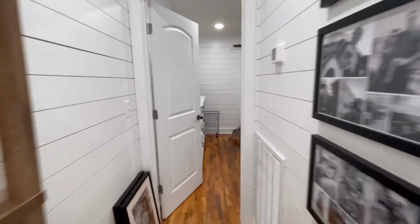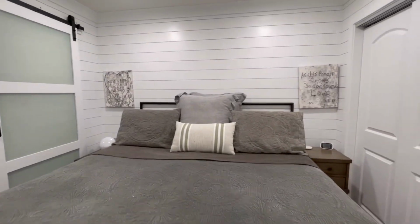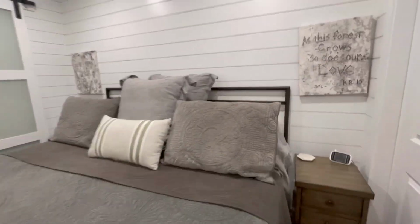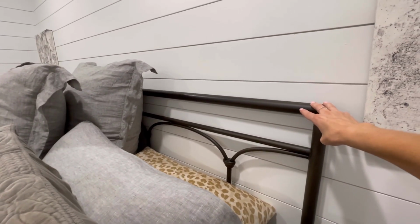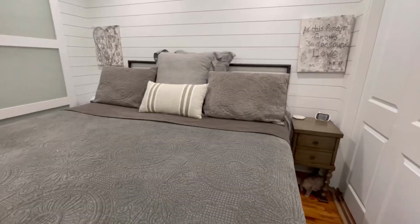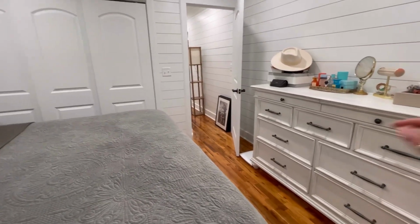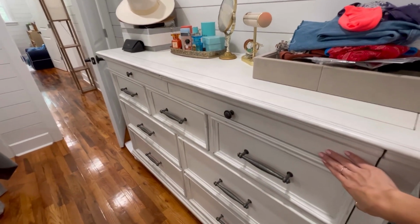So from here, we go into the bedroom. So this is our bedroom. Very, very tiny. Our bed frame is from the same furniture store that we got the cabinets in the living room, in Parsons, Tennessee. Same with the bedside tables. The bedding is from Pottery Barn? Yeah, bedding is from Pottery Barn. And then across from the bed is our chest of drawers. Same furniture store in Parsons, Tennessee.